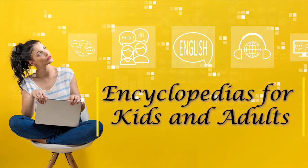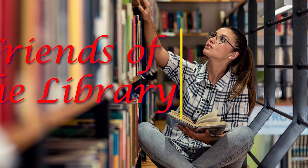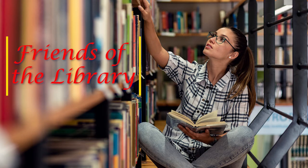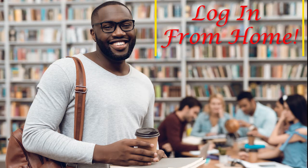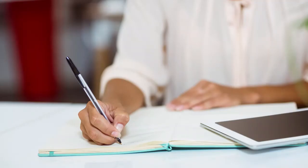platforms that are databases. Consider joining your Friends of the Library group. Most libraries have one. Your support, visits to the library, and perhaps even your logins from home can help your library maintain their resources and keep them free for everyone. That's right. Your interest equals dollars for the library and the community. So take a gander. Check out something new.